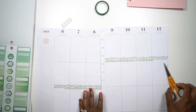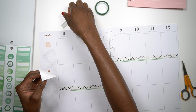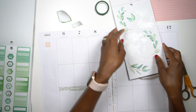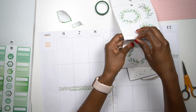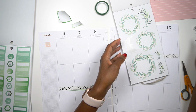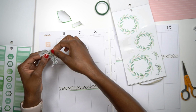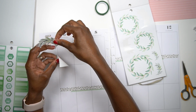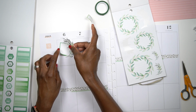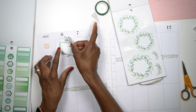All right, we got our washi tape laid, so let's place some boxes, and I think I'm going to layer just a little bit. I really like these whimsical leaves. That one's kind of bent, so let's see. I'm going to gather a couple, and I don't know if I want to lay them on top or underneath. I think on top. Trying not to cover up my date.